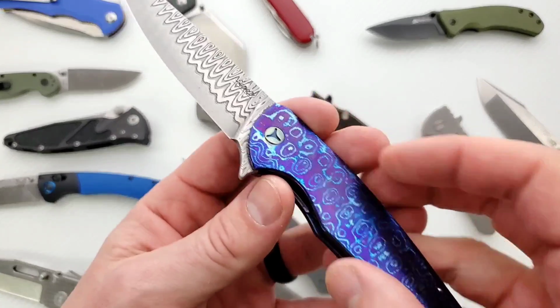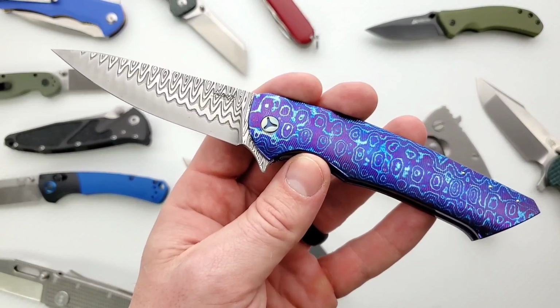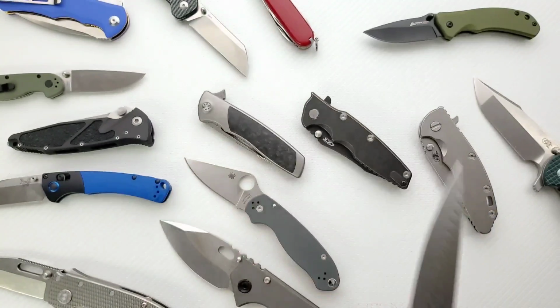You bought a $2,000 knife. You don't want to do anything with it but leave it in a display case. Do it because you bought it. Bill didn't buy it. You bought it. So do whatever you want with it.